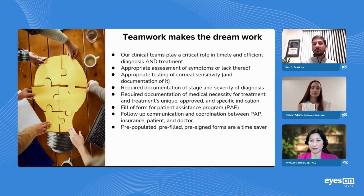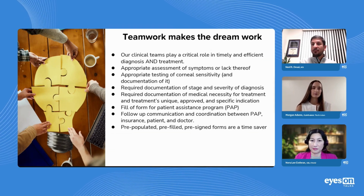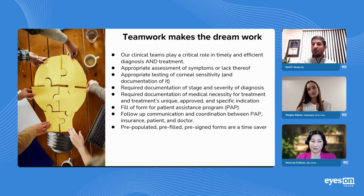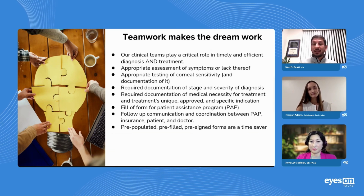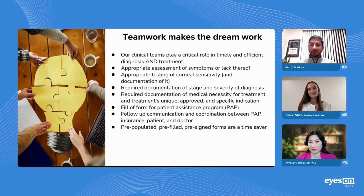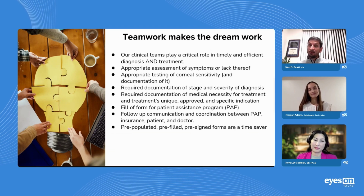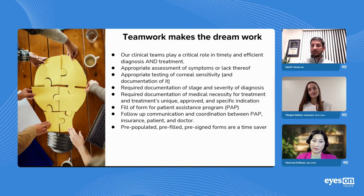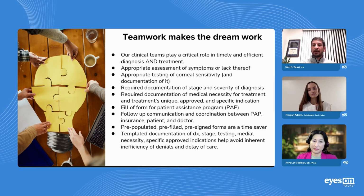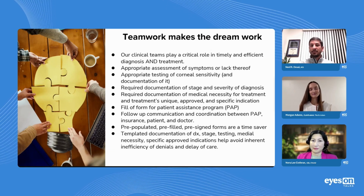We can guide them through it, set expectations right. It's awfully helpful to have pre-populated, pre-filled, pre-signed forms so that all it is a matter of saying this is a right eye patient with stage 1 NK. This form is already signed. We've gotten denials for these medications before because I forgot to sign the form, or we forgot to have the patient sign the form, or because we forgot to document which eye, or forgot to document, even though it was done, that corneal sensitivity testing was performed and how. And so we can avoid a lot of these delays of treatment and inefficiencies if we have the right documentation.